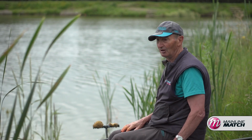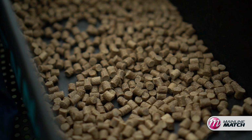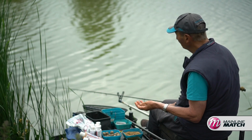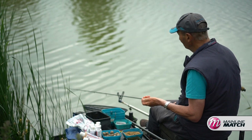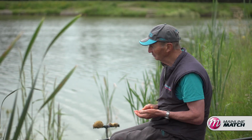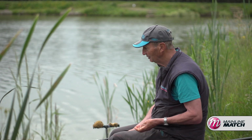And the one thing I have found about Lake John is I'm using 6mm cell pellets. And you'd think when you get pestered with roach, you'd be better off putting an 8mm pellet on. But I've tried it, and with the 8mm, you just never seem to catch as many fish, the carp, as you do on a 6mm, which is unusual, but it's just this place, you just don't catch so many on an 8mm as a 6mm.